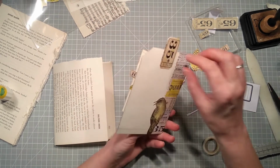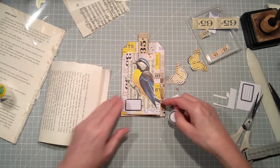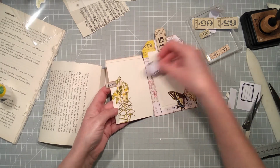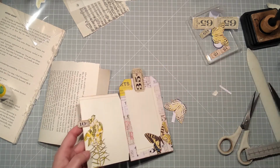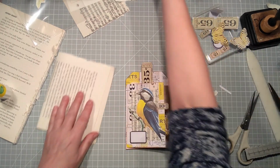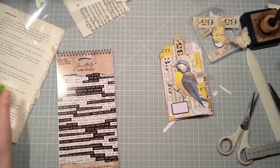Right, I think the only other thing I want to do is just put some sort of a word on there. I don't actually think that needs anything else. We're on the home straight. Good. Let's see where we're at.